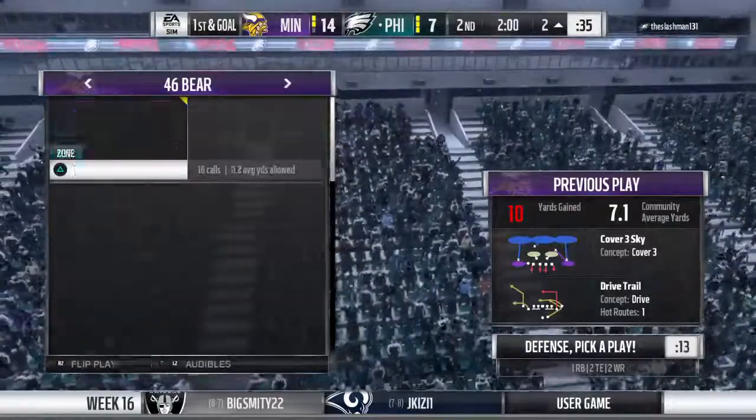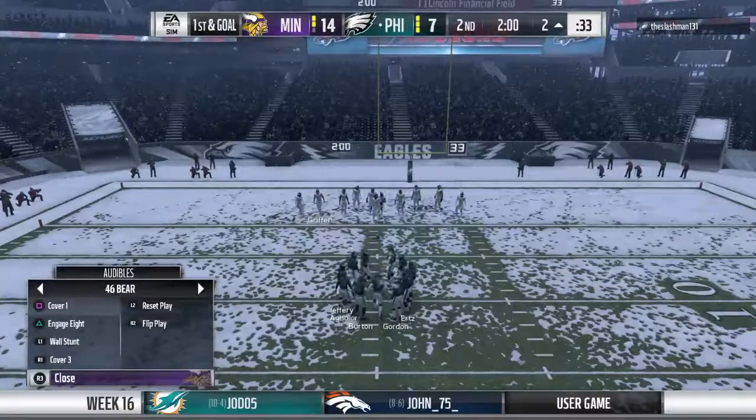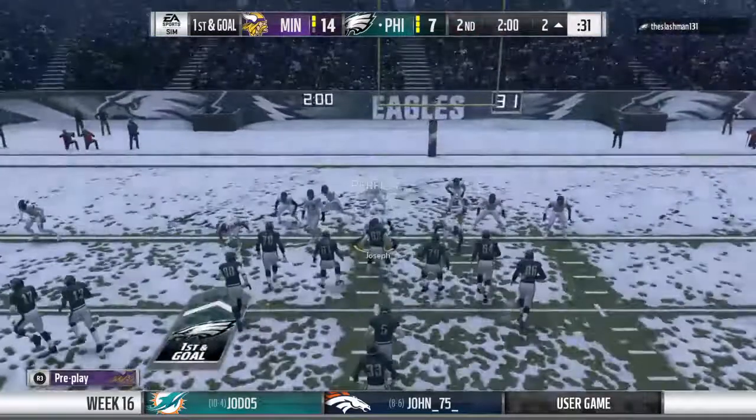2 minutes to go here in the first half. We'll come back to Philadelphia after this. And the 8th play on this drive coming up.